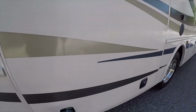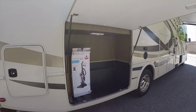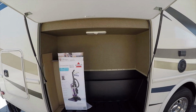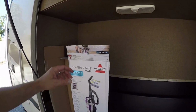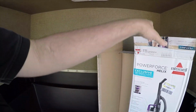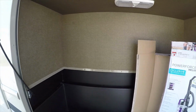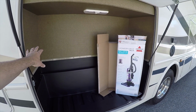So as we go around to the side here, as I get my camera in the right position, this has the mega size cargo storage compartment. Now some of this 34J have an outside kitchen, but those are mostly for looks. They do give you an outside fridge. There is room if you want to put a shelf, and you can put an outside fridge right here. There is an option for an outside kitchen. This doesn't have the outside kitchen.